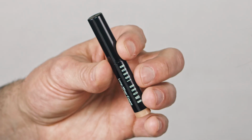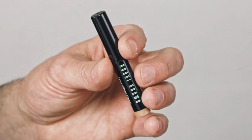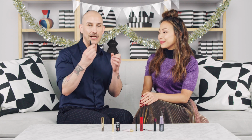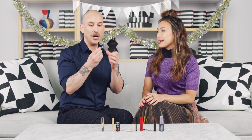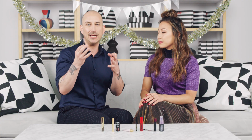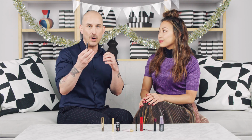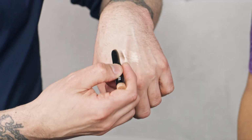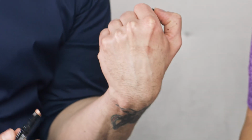Up next is from Bobbi Brown. This is the Long Wear Cream Shadow Stick in the shade Golden Pink. I love these shadow sticks. These are a sleeper hit to me. I don't think enough people realize how amazing this product is. It is a cream eyeshadow in a stick form. This particular shade is a peachy pink shade. It's great for everyone. They glide on so creamy and smooth. Pretty shade. I love this.